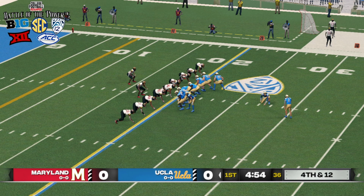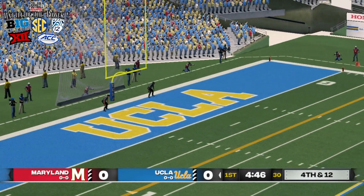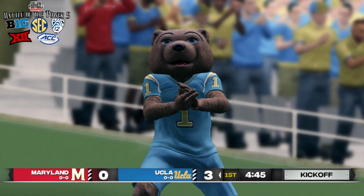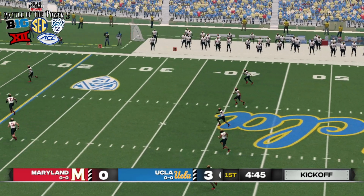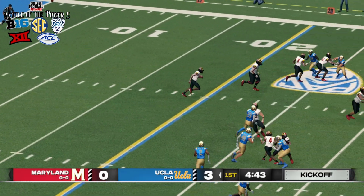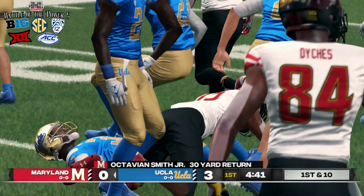So the field goal unit is on the field. They'll try for 3 points. He gets it up, and he's got it. UCLA is lining up to kick this one off. He'll return it from the 4-yard line. And what a play by the kicker to take him down.